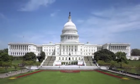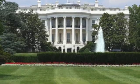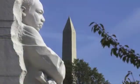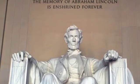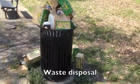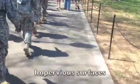Washington, D.C., the capital of America, known for being the home to the President of the United States and the national monuments. The national monuments represent a treasured history and a proud patriotism. So how is it that these monuments also reflect unsustainable practices that negatively impact our environment? The national monuments are not eco-friendly due to three things: waste disposal, energy consumption, and impervious surfaces.